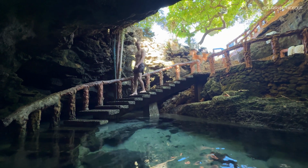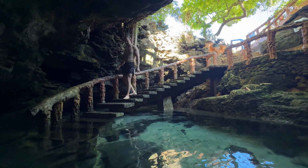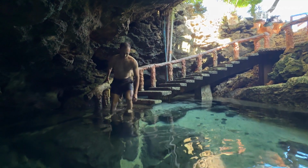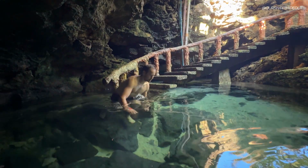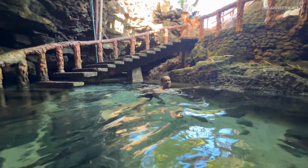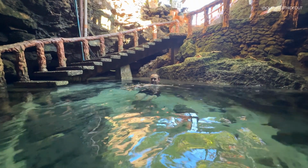So once you get into the cave, it looks like this. It's really easy, accessible, very simple. Just a few steps down, and then you're pretty much already in the cave. Yeah, it's fresh water, so it's not salty or anything, and there's a bit of light in there too. And it's actually cold, so it's refreshing. If you're lucky like us, we got it to ourselves. There were maybe 1 or 2 people there, but we were there for at least 20 minutes, and it was actually really nice.